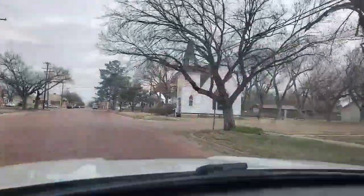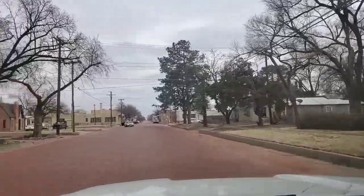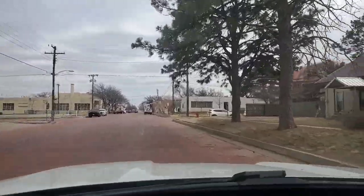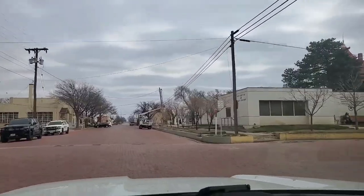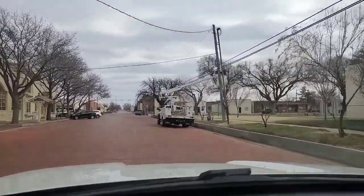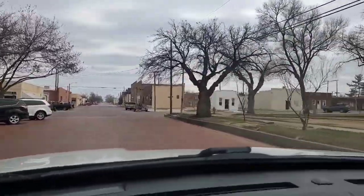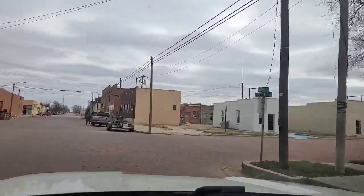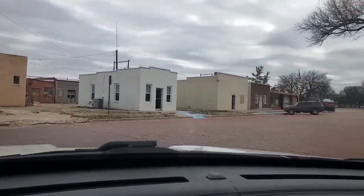So as we pull through town on this brick road, past this old church. What a cool old church. And I'm kind of envisioning what this place would look like 100 years ago. What would this look like in 1923? Because I'm a big fan of the TV show 1923 with one of my favorite actors, good old Harrison Ford. Anyway, if you haven't checked out that show, I highly recommend it. It's a pretty good show.